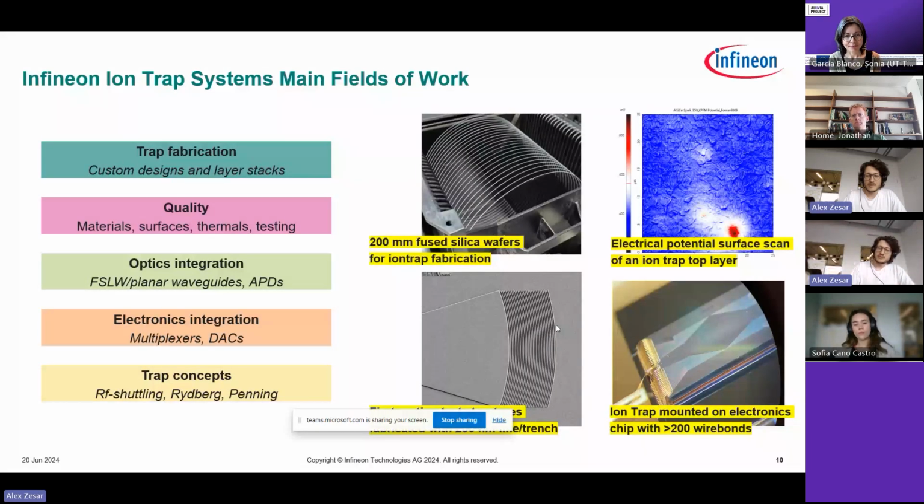On the very upper left, you see 200 millimeter fused silica wafers on which we fabricate ion traps. On the upper right, you see a KPFM, Kelvin probe force microscopy image, where we image the electrostatic potential that arises due to the metal. And here we investigate the influence of this electrical potential on the ion. Also, we make photonic layers, as we will see later, as you can see in this electron microscope image of this grating. And on the lower right, you see an ion trap placed on top of a multiplexer chip, and they are connected with wire bonds.